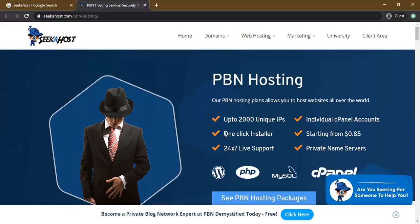It will make the work very easy, because managing multiple sites is a very tough process. If you want to install it individually for all the websites, it's going to be very tough. That's why we're providing a free one-click installer, using which you can install in seconds and make your work very easy. We also provide individual cPanel accounts, so you can handle each account as a separate website.